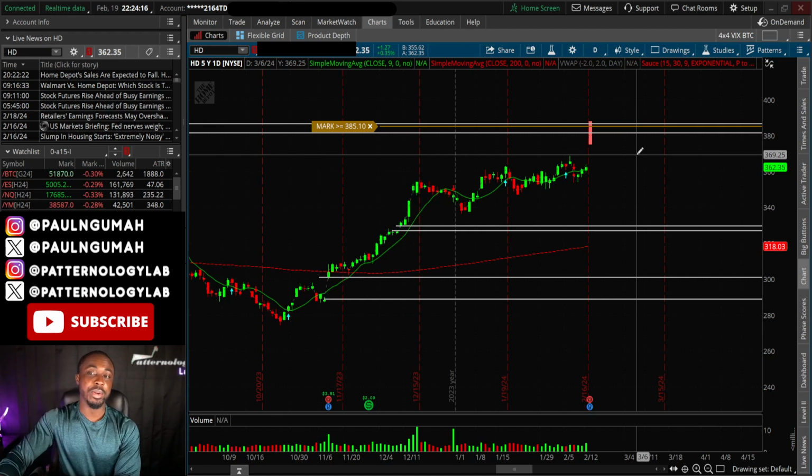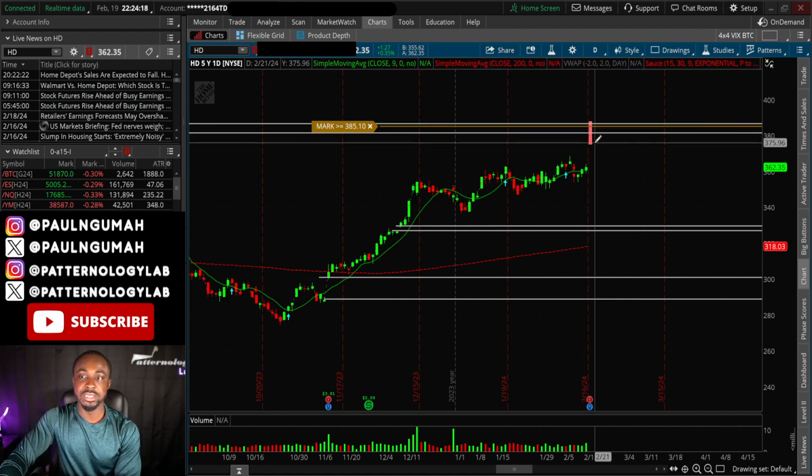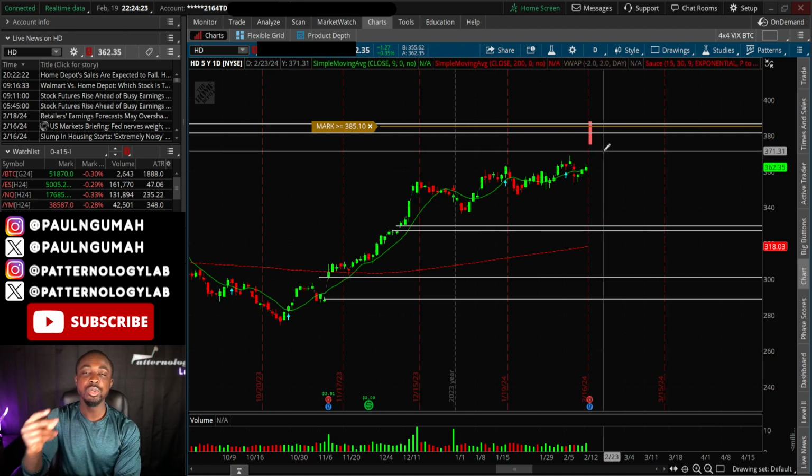If it doesn't open up that high, let's say it opens up at 370 or 375, do expect a massive move just to take care of that gap first in the first like 30 minutes, right? So the candle will look like this. It's just a matter of, is it going to be a green candle where it opens from 375 and then reaches 385? Or is it going to be a red candle where it opens really high and immediately fades and has an all-day fader? So that's kind of what you got to look out for HD.